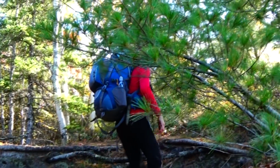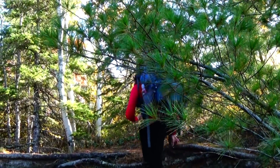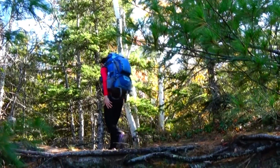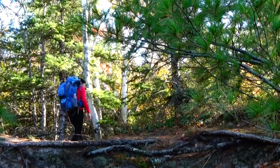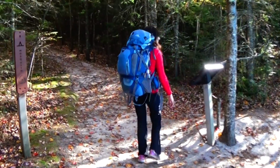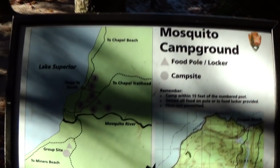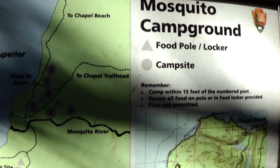And she gets to go back up the hill with the packs. Probably should have taken them off, but oh well. We're almost to the campsite. And here we have arrived at the mosquito campground. And that's the beach access. It shows where the campsites are.